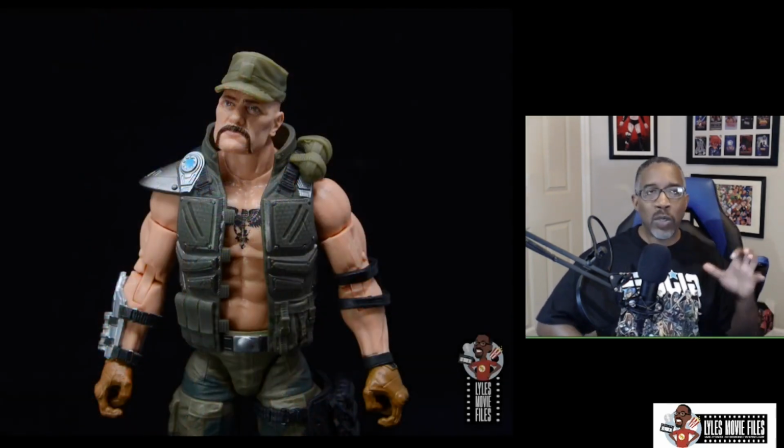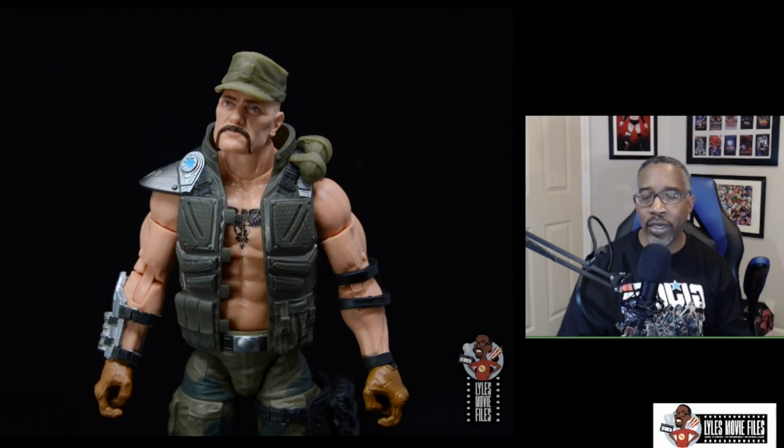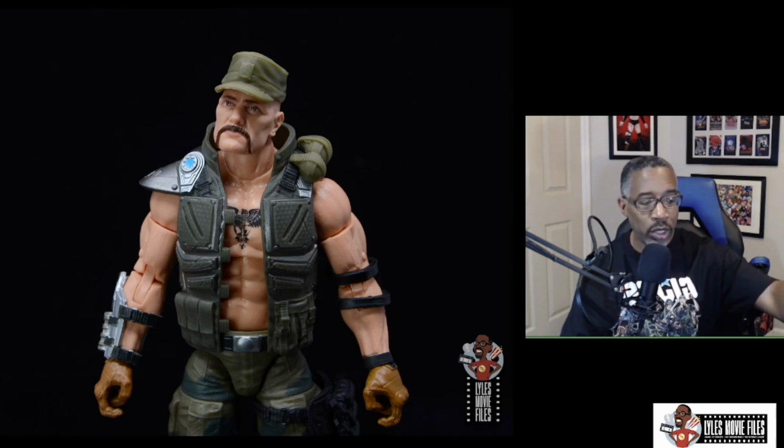Next up is Gung-Ho, and Gung-Ho is the one figure in this line that is probably my least favorite. No, he's my least favorite. I just didn't like the color scheme. It's too drab olive. Didn't love the tattoo. He's too big. His head is massive. He's the same height as Roadblock, which I don't like. I want him to be a little bit shorter.